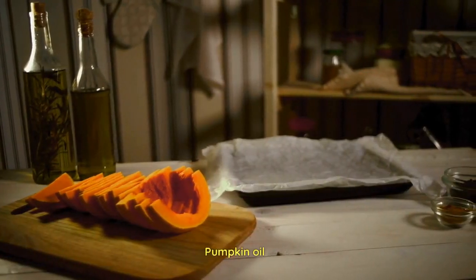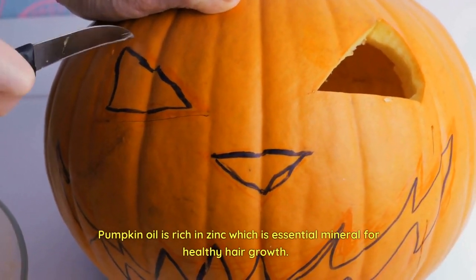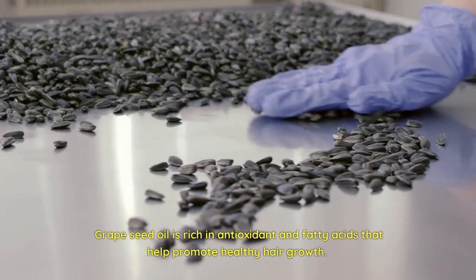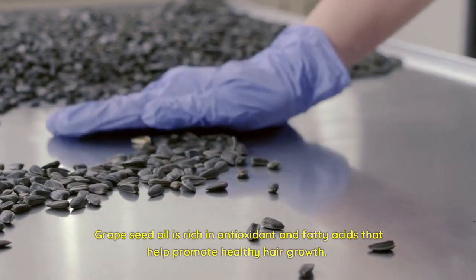Pumpkin oil. Pumpkin oil is rich in zinc, which is an essential mineral for healthy hair growth. Grapeseed oil. Grapeseed oil is rich in antioxidants and fatty acids that help promote healthy hair growth.